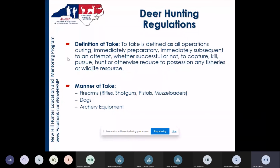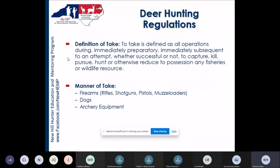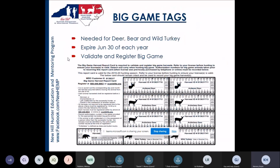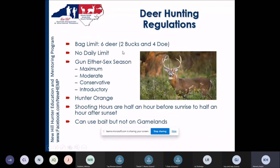The deer season is broken up into different sections. Archery will open first, then muzzleloader season, and then the rifle season. Your bag limit is 6 deer. If you go back to the tag, you can see that each year you can harvest up to 2 bucks and up to 4 doe. There is no daily limit. So if you wanted to, you could shoot all 6 deer and tag out in one day. There is no daily limit on deer.